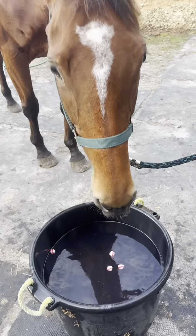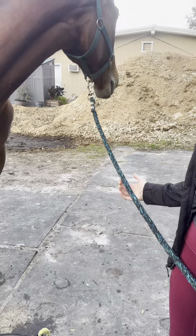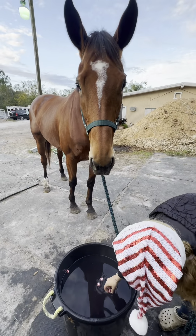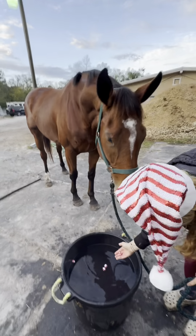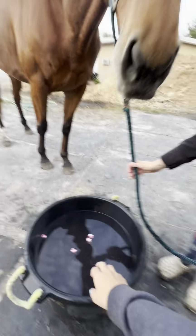Do you want to tell us a little about her? She's a 6-year-old off the track thoroughbred. I think she had 11 starts. Come here, man. She's a little bit confused. It's just a bucket of water. She's like, this is stupid. She's like, give me scratches. Just be done with you people. Come on. She's like, no. She's like, Mom, what do you mean?